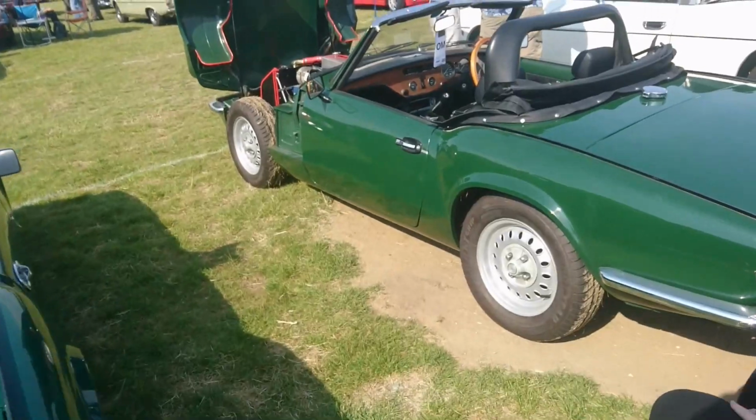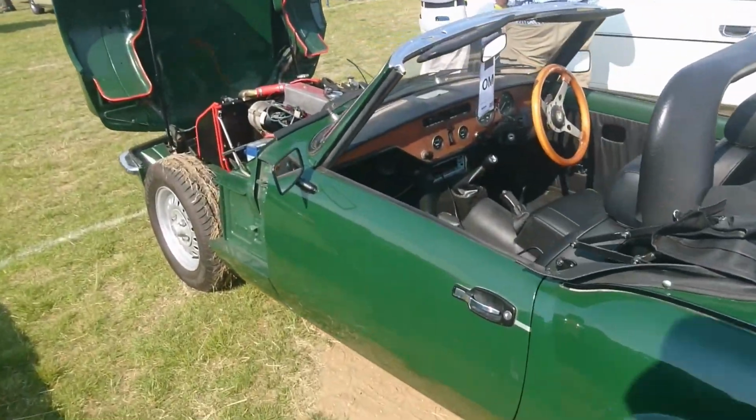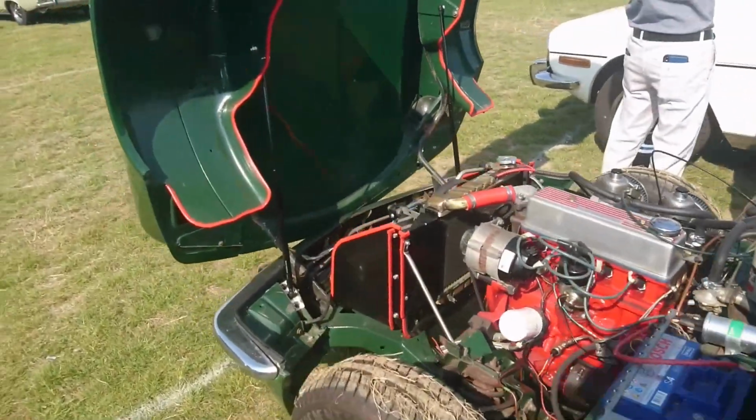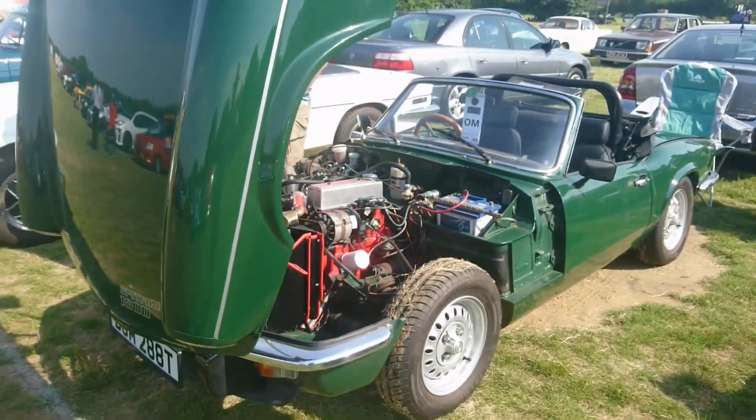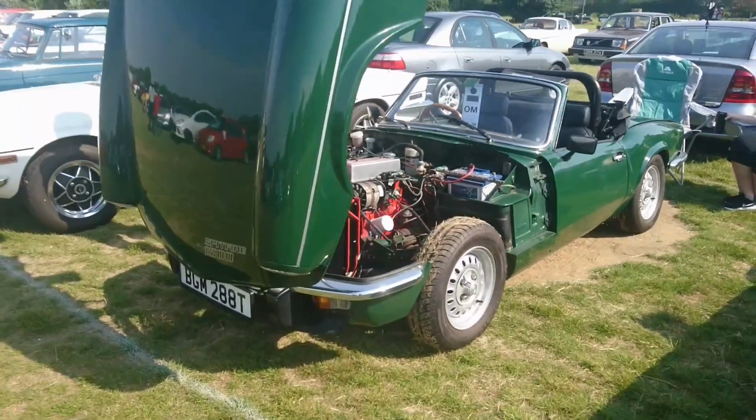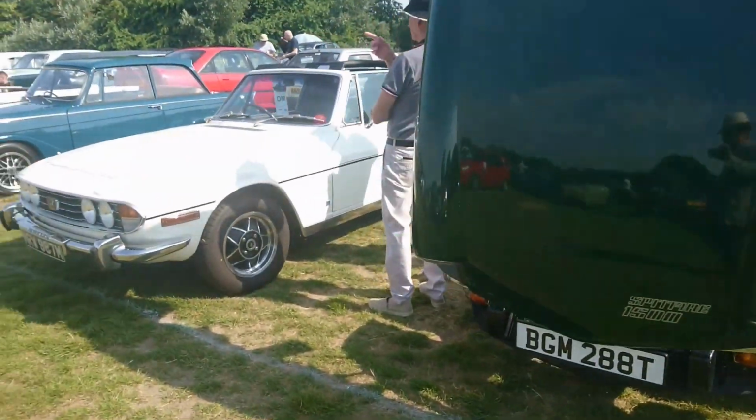Another 1500, slightly different shade of green. 78, 79 registration. And there's the underbonnet access, as you can see, on a Spitfire or a Herald or a Vitesse or a GT6.